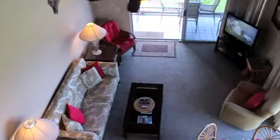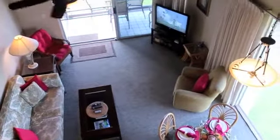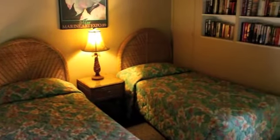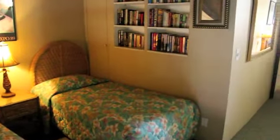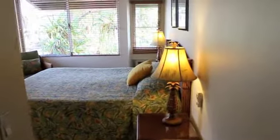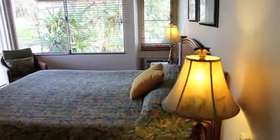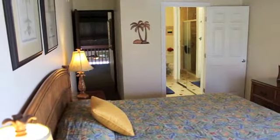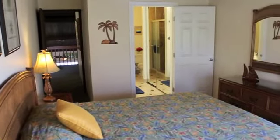Upstairs is where the master bedroom and second full bath are located, but also a loft area that has two twin beds, making it perfect for six people to sleep here. More ocean views from the master bedroom, along with ceiling fan, air conditioning, flat screen TV, and an ensuite bathroom complete the second floor.